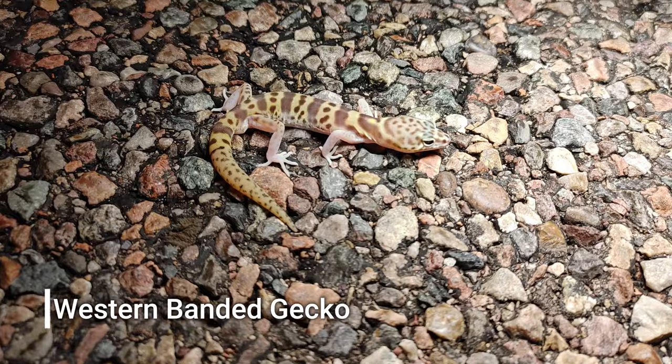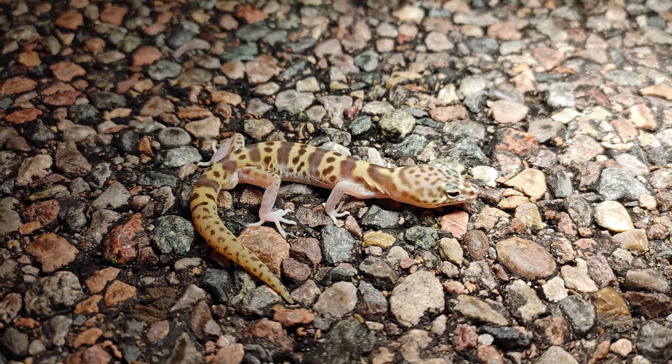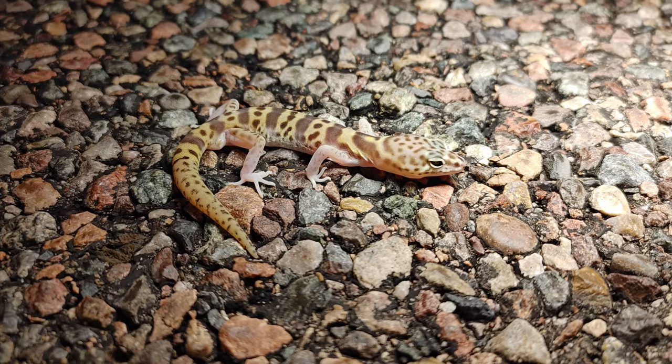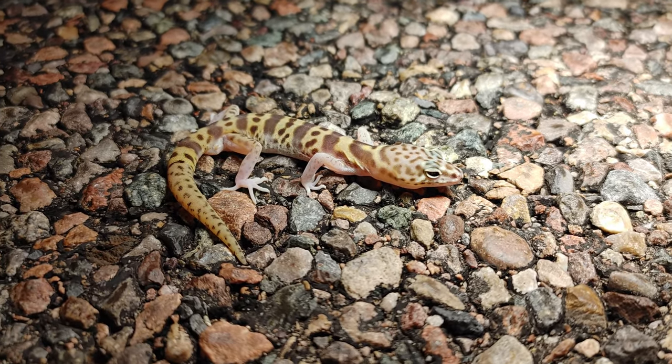Next herp of the night is a little banded gecko. Sweet. Really cool little lizards. Very nocturnal. Very pretty pattern.